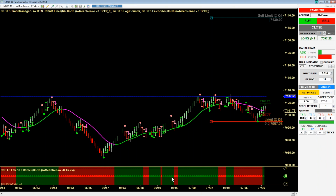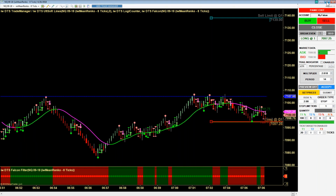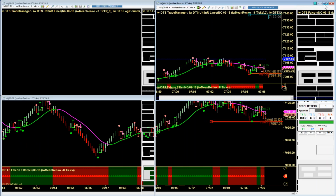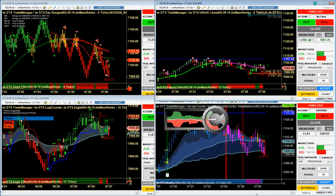Okay, big deal now for the bulls. We recovered ever so slightly. This is really the last chance. If they can't hold this low here, this little swing low, there's a good possibility the market's going to try to drive lower and check out the bottom end again.